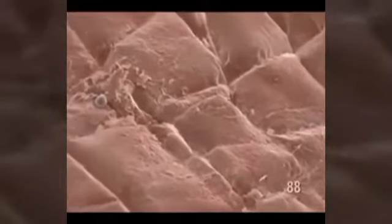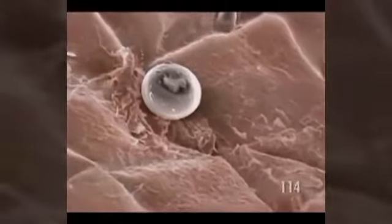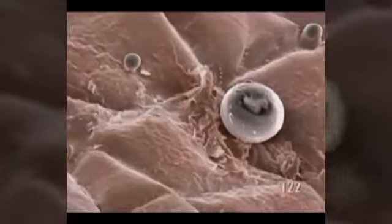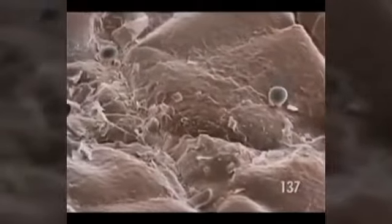The translucent spheres are drops of sweat which have reached the surface through pores. The skin thus evolves, breathes, and perspires, getting rid of certain wastes of the body. This tormented landscape is our epidermis, magnified 150 times.